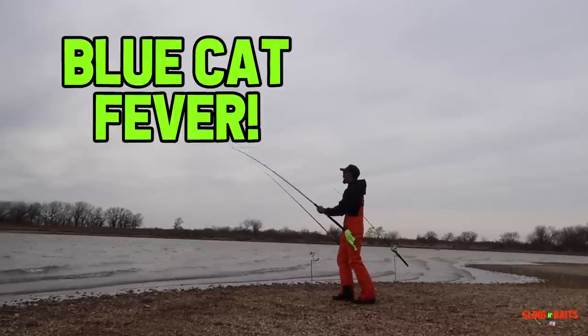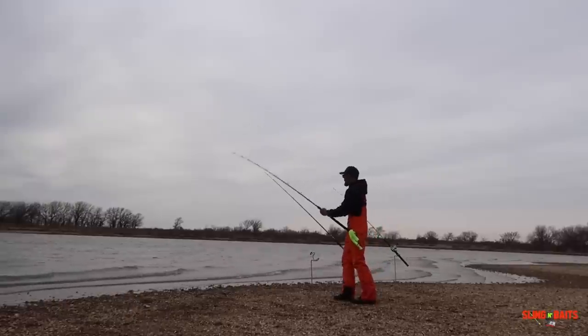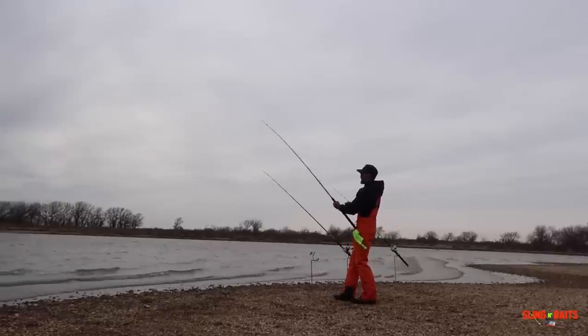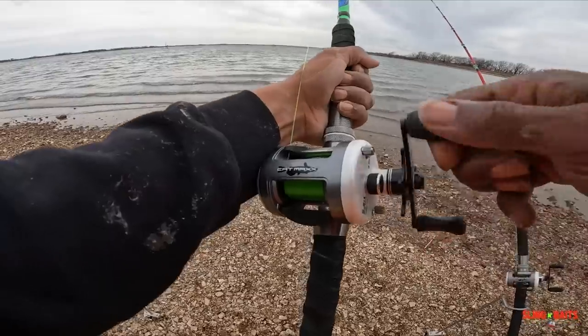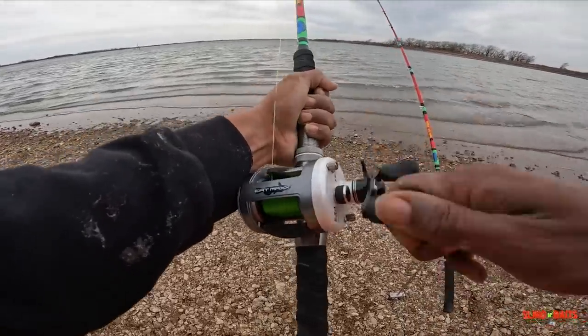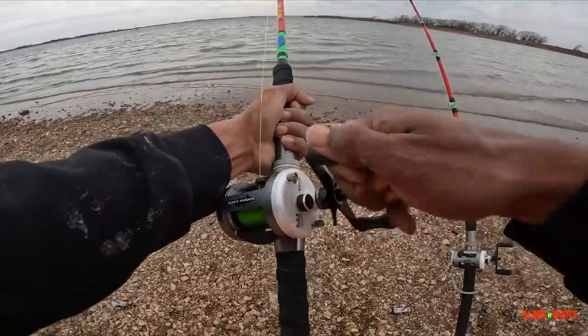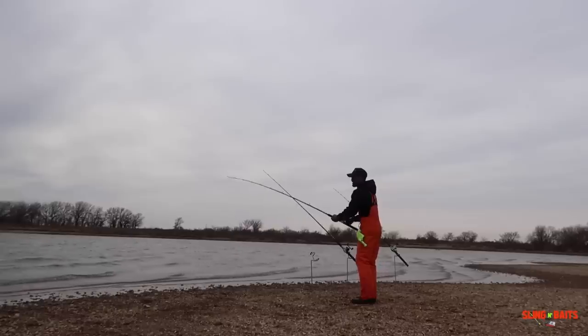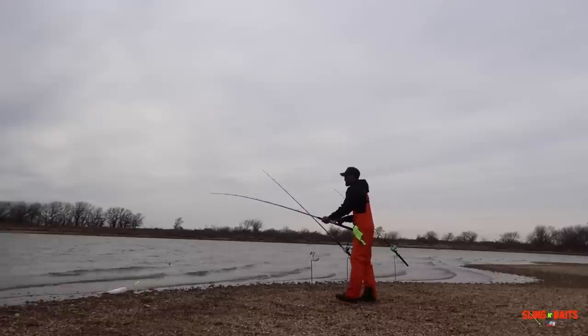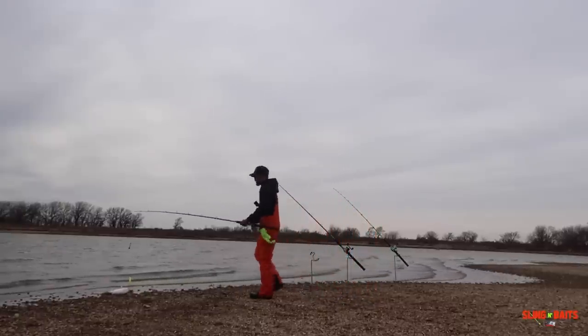Woo, I got that blue cat fever again. It got my juices going. Yes, sir. Another little one. Man, he smoked that thing. Yeah, he bigger than that last one. He smoked that joker.